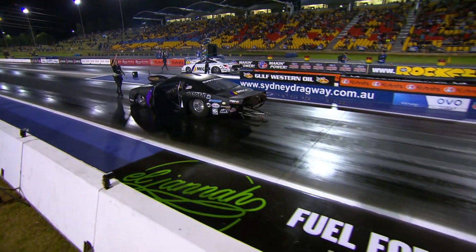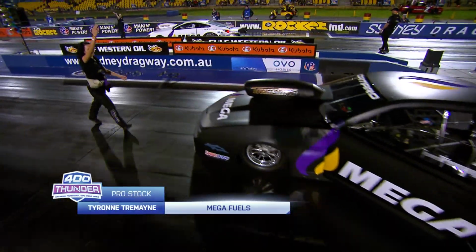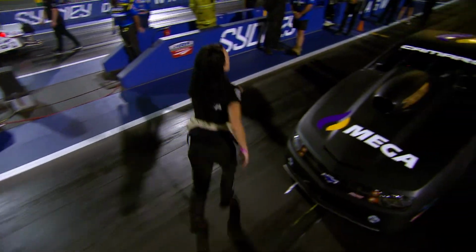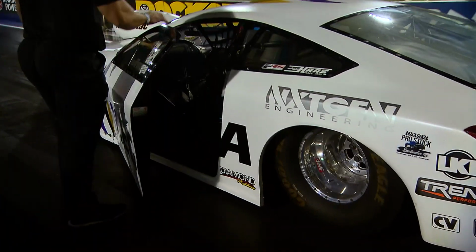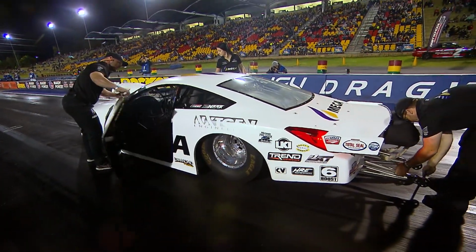See the cars guiding back. Now we've just seen side-by-side sixes in front of these guys. A 692 laid down by Wayne Daly. I'm really keen to see what these guys can run here. Can they improve on the 692 we just saw from Daly? And can we see another side-by-side 6-second run?